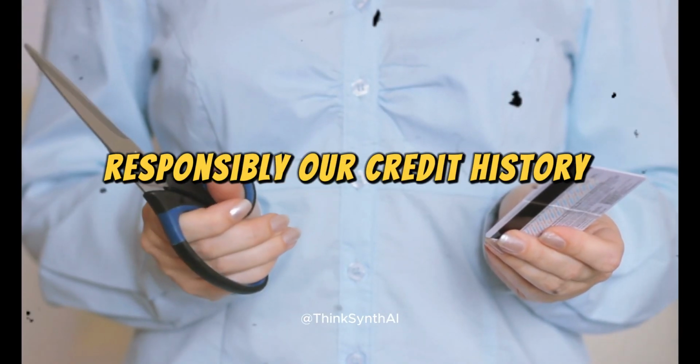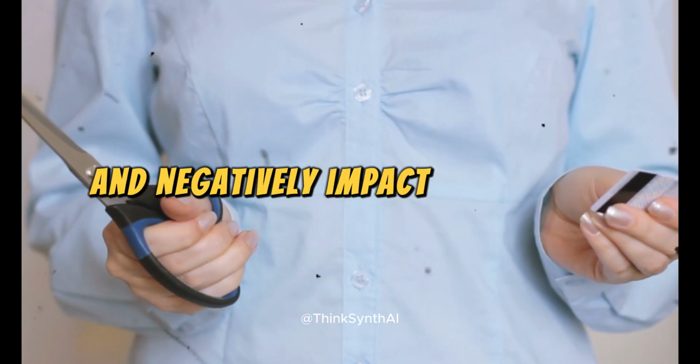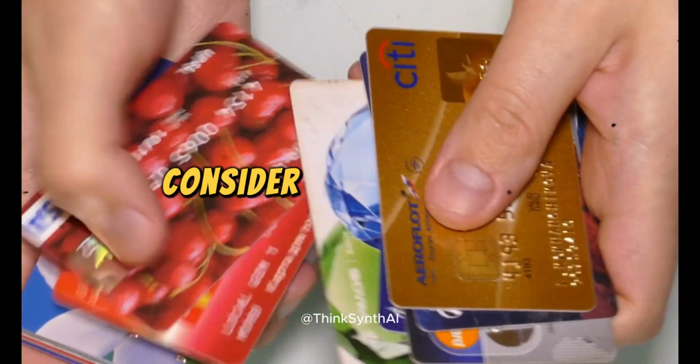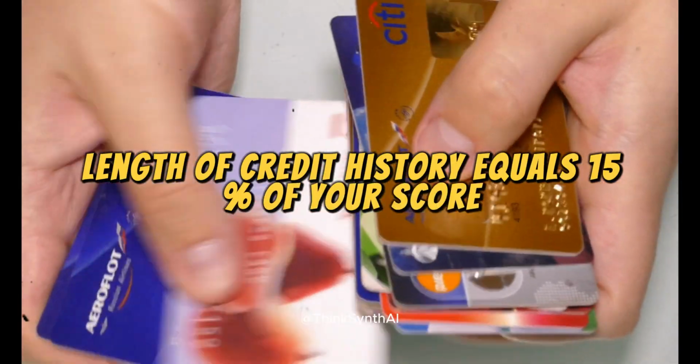Your credit history length also matters. Closing old accounts can reduce the average age of your accounts and negatively impact your score. If you're not using an older credit card, consider keeping it open to maintain a longer credit history. Length of credit history equals 15% of your score.